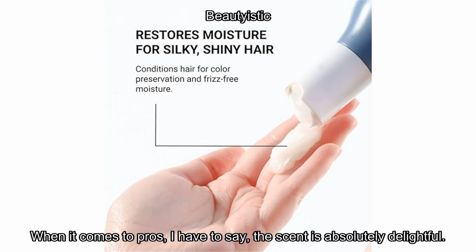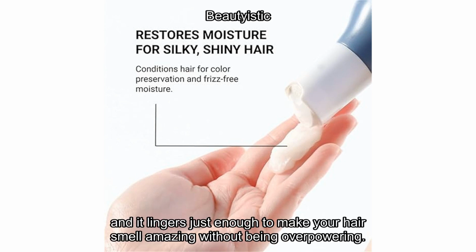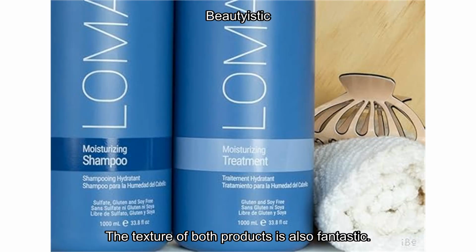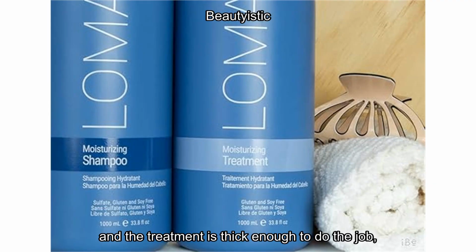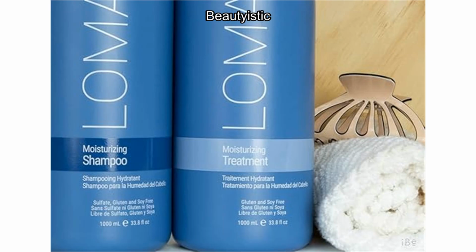When it comes to pros, I have to say, the scent is absolutely delightful. It's fresh but not too strong, and it lingers just enough to make your hair smell amazing without being overpowering. The texture of both products is also fantastic. The shampoo doesn't strip moisture, and the treatment is thick enough to do the job, but still lightweight enough not to weigh down your hair.